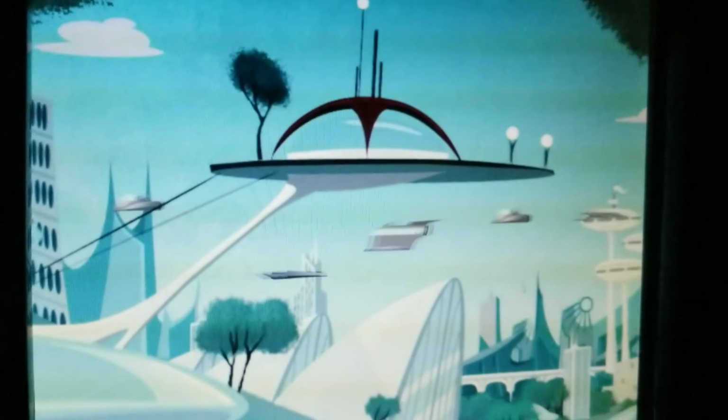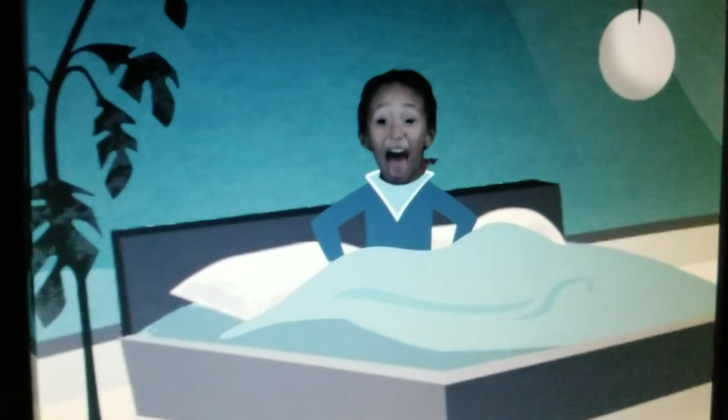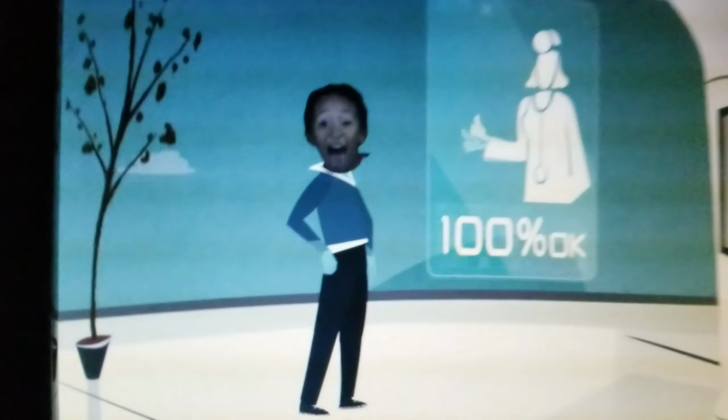Curing your future, staying healthy is as easy as getting out of bed. Oh my gosh! Boy, you grew. Taking a smart pill with your vitamins. After scanning your body with light waves, it sends the info to your doctor to let her know things are A-OK. And now you're ready to start your healthy day.